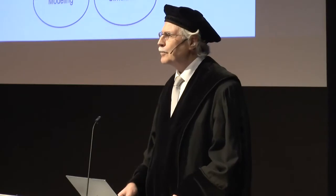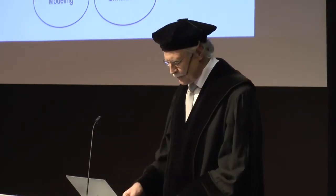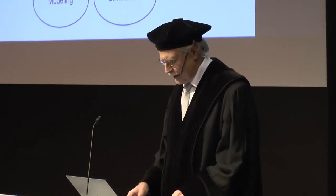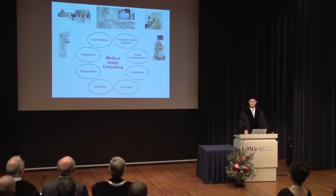But about what can we do, how can we let the computer help to do all this? You see all these ellipsoids, registration, segmentation, modeling. In the symposium today, we saw many examples of it. But to the upper right, you see computer-aided diagnosis. That's the holy grail. Can the computer be just as good as us? And that has been my driving force.